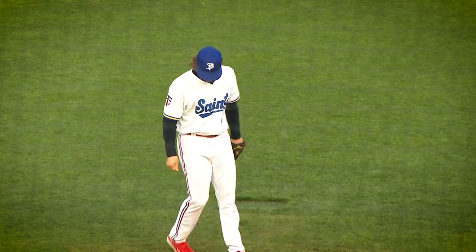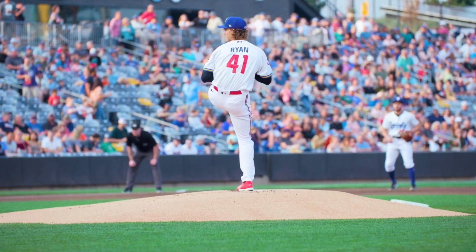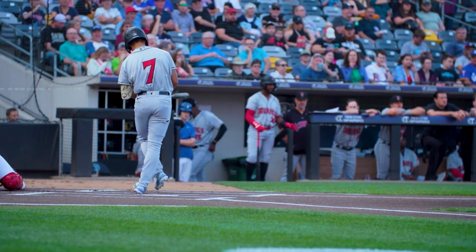Oh, we'll get a look at Joe Ryan. It's going to be a heavy dose of the fastballs. After riding a four-seam fastball all the way to the big leagues, strikes out the first one he faces tonight.